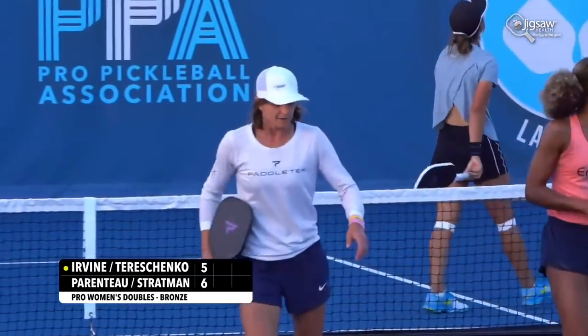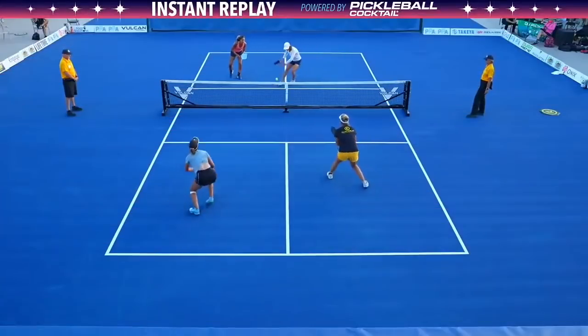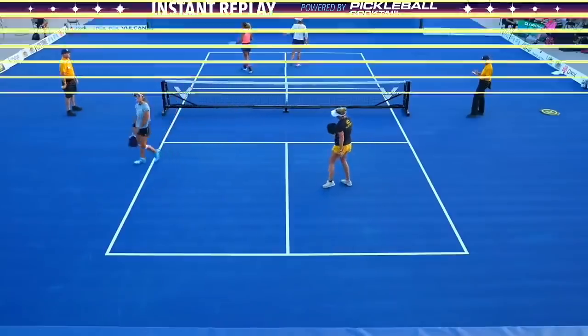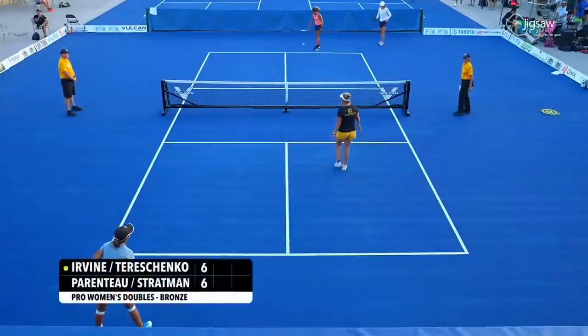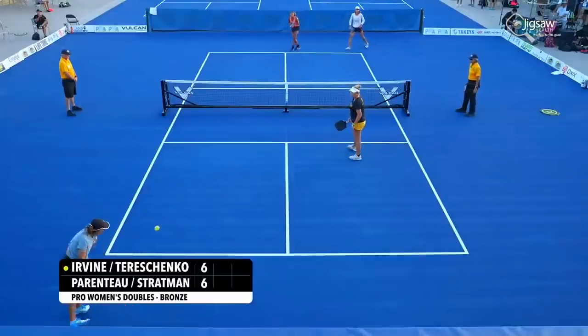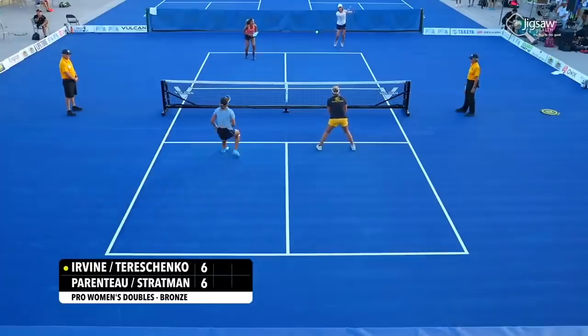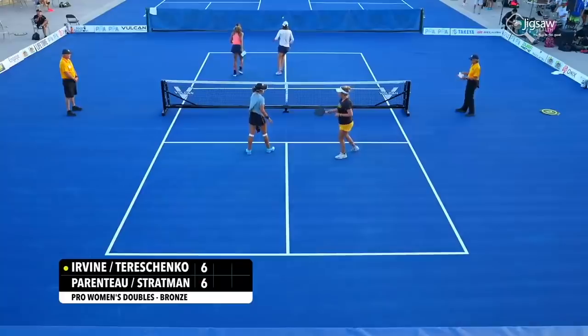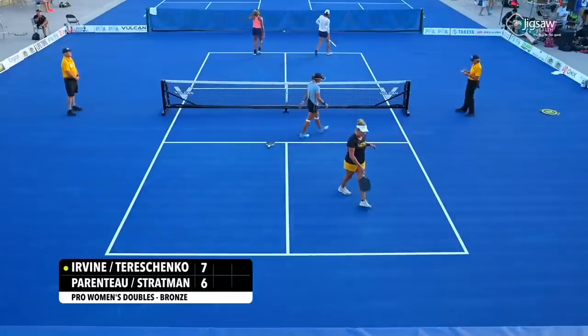And Catherine Parenteau mopping up the court, falling all over it. Check this out. She's diving everywhere. And we're glad she's okay, though. We want to make sure she didn't turn an ankle or anything. But she seems to be fine, and we're at 6-6 on the 1. And that ball is going to sail a little deep.